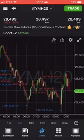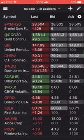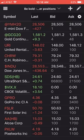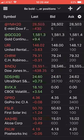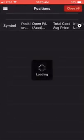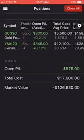Okay, I was trying to take that 500. Good. Now, if it's going to hold it, that's awesome. Let's go back and look. 81, we're about hitting 82 on the gold. Let's go look at positions. I can see a total real quick. There we go, 675.